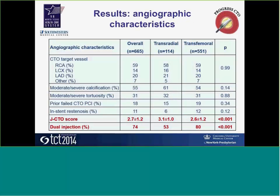And if you look at the angiographic characteristics, the most important thing out of this slide, if you look at the bottom 2 lines, is that the difficulty of the radial cases was not any less than transfemoral cases, and dual injection was used less, but I think this is just a kind of documentation. But anyway, the most important thing in this slide is that the distribution and difficulty of lesions, in fact, in the transradial was a little bit more difficult than the transfemoral access.